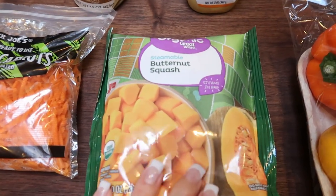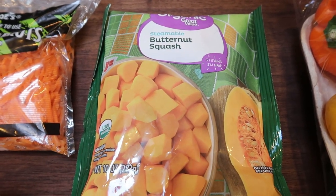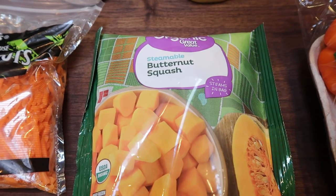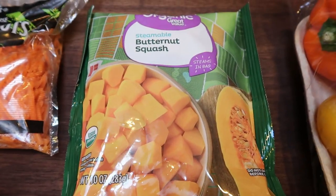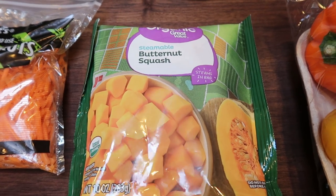Speaking of easy, it calls for 12 ounces of butternut squash. I like to buy the packaged fresh butternut squash from Trader Joe's. It just doesn't last very long. So I decided this time to just go ahead and grab this organic, already cut up, steam in the bag, butternut squash from Walmart. This is 10 ounces, which is close enough, and this is going to make my life so easy. I don't have to cut it up. It doesn't go bad. It's frozen, and you can just pop it out when you're ready to use it.